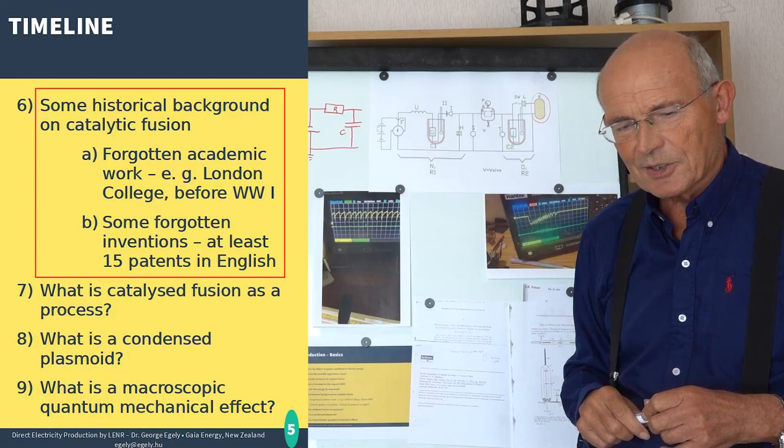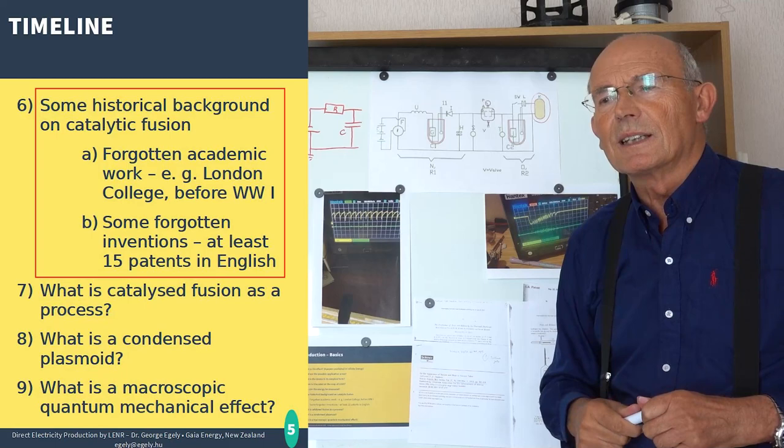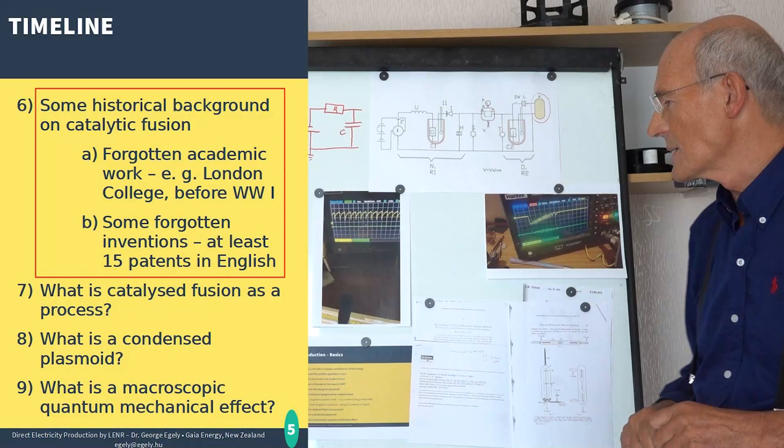Actually, in the 8 papers in the Infinite Energy magazine, we'll help you with the background, but we have submitted a patent application which is clearer with the technical details, and the two together will give a nice comprehensive view about the effect.